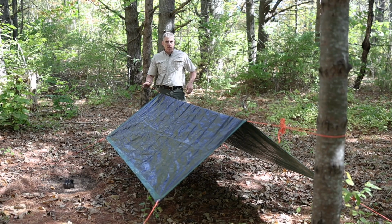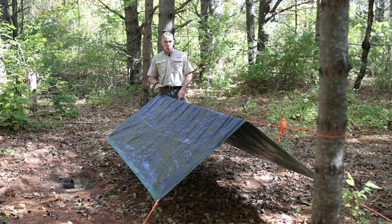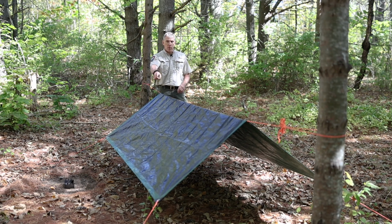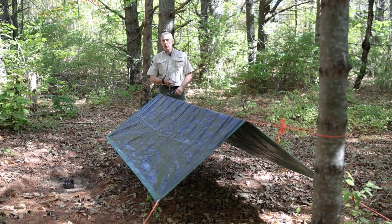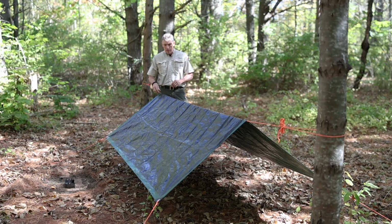Okay, once all 4 of my corners are secure, I'm going to recheck my ridge line, make sure the height is where I want it. On a beautiful day like today, I might want to have an airspace on both of my drip edges to get adequate airflow. Maybe it'll help with the bugs, nice breeze. It could be hot and humid.